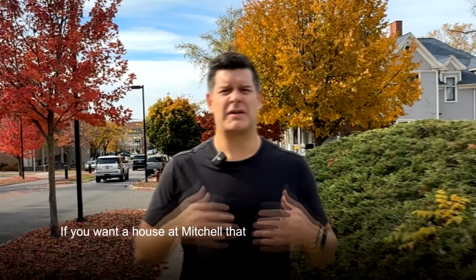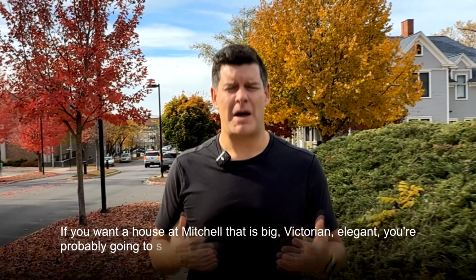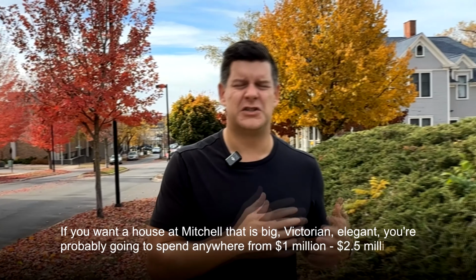And now I would say if you want a house on Mitchell that's big, Victorian, elegant, you're probably going to spend anywhere from $1 million to $2.5 million. But don't let that scare you. If you don't want to spend that much money, there are other great places downtown Petoskey where you can get a big, beautiful home, or maybe even a fixer home for a lot less money. Let's go over and check out one of those streets.